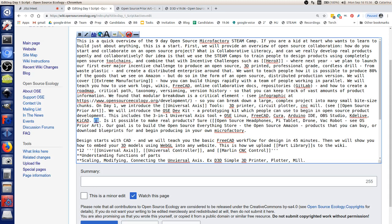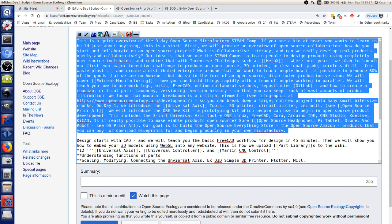Is it possible to make real products collaboratively? Is it really possible to make viable products open source? Sure, open source. Let me show some examples there. Our goal is to build the open source everything store, the open source Amazon, products that you can buy or download blueprints for and begin producing in your own microfactory.